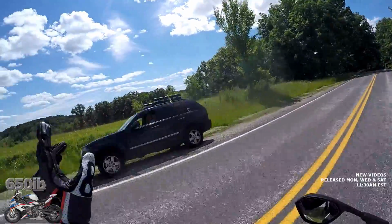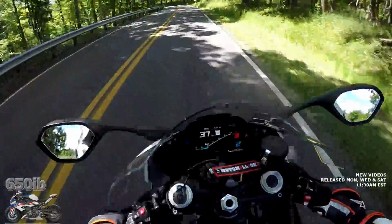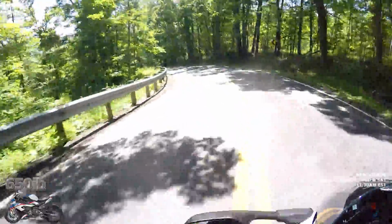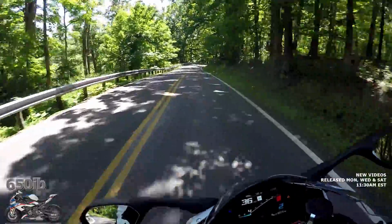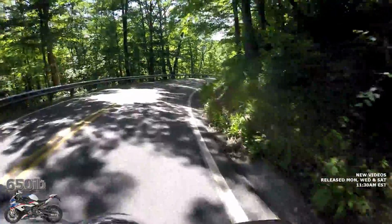What are you doing there, buddy? All right, he's hanging out. I'm gonna hang out on this bike a little bit. I was trying to let that car go up a little bit so I can dance on these roads, although I haven't been down here to inspect it for debris.